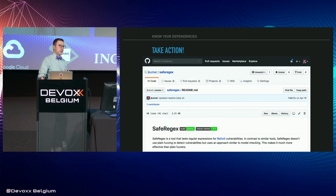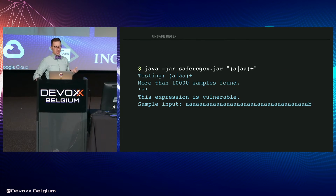So if you are using regular expressions in your app, you should validate them. Check that they are safe regular expressions. And a tool you can use to do this is actually one that I maintain myself called Safe Regex. It's on GitHub. It's also on Maven Central. You can either download it or build it yourself, and then you can run it against a string that contains a regex, and it will test it to see if it is safe or not. So in this example, I'm passing it that A or AA expression, and it actually identifies that this long string makes it vulnerable. One thing that Safe Regex is lacking, though, is some kind of tooling for static analysis or like a Maven plugin that would automatically run it against your regexes. You kind of have to do this manually. But if anybody's interested in building something like that, I'd be happy to help.